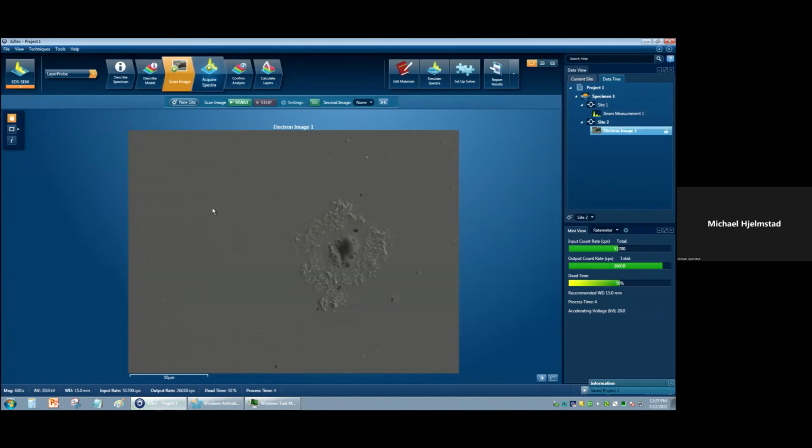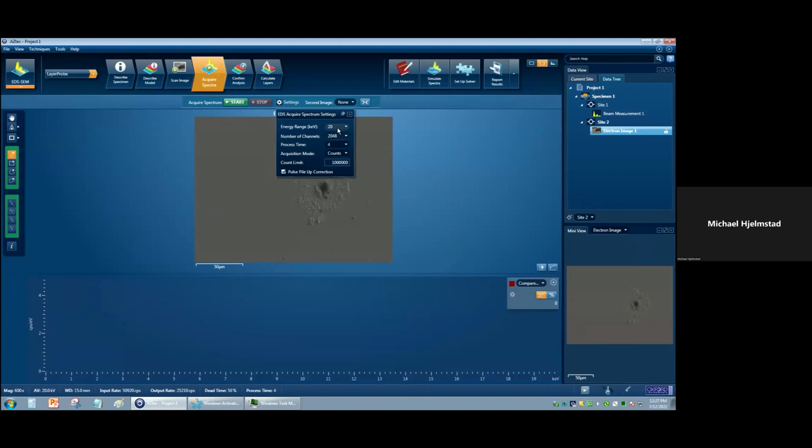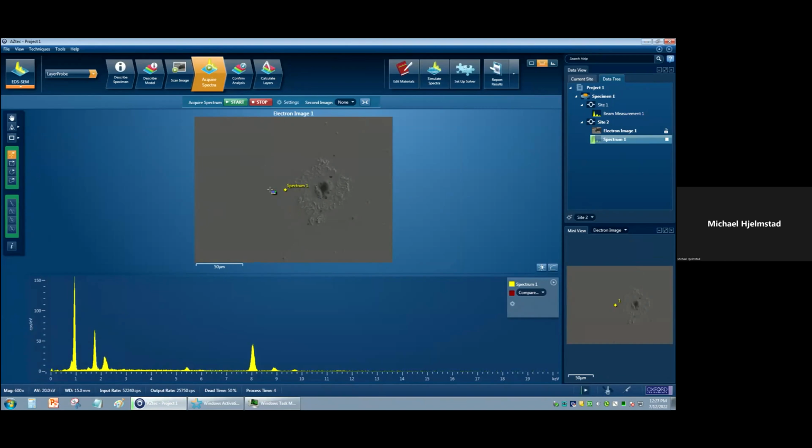When we're ready to acquire the spectrum, my settings should match exactly what I was doing on the optimization part. And I don't need to take a million counts, that's a bit excessive. But let's take a few points here. I'm just going to do maybe a point right there. That looks like a pristine film there. Maybe take another one a little further out, and then maybe take one right on that guy there.